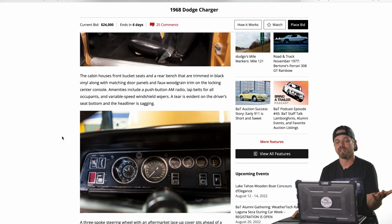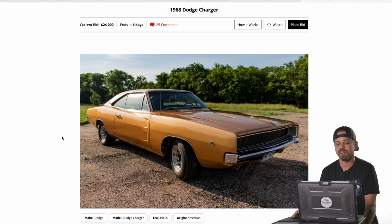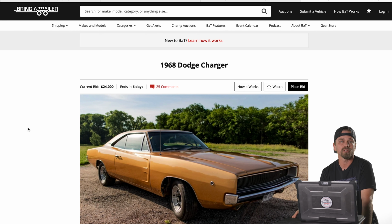Depending on the price, these cars can go for a lot, so keep an eye on this on Bring a Trailer. I think the market has kind of stabilized on these cars as far as they're not going up to the moon with pricing, but I'd be curious to see where this one ends up, because we're always looking at Chargers and we're always curious about what they're going for. So let us know what you guys think.